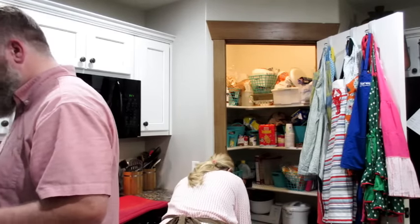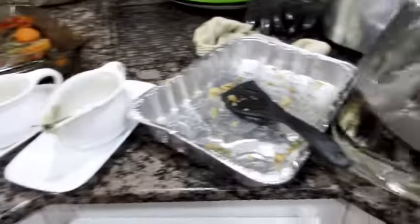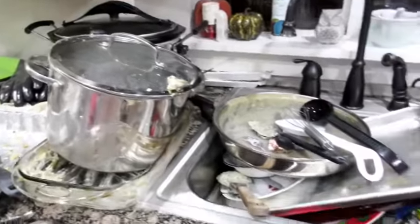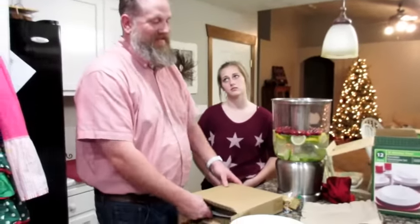Where'd all the cardboard pieces go? Let me show you what we're dealing with. We gotta wash all this. She just did this in the morning. Putting away that. That's getting put away. This has to go up there. Yeah, we gotta get this all clean. I'll let you have more pie. We gotta get this all clean so we can decorate for Christmas.